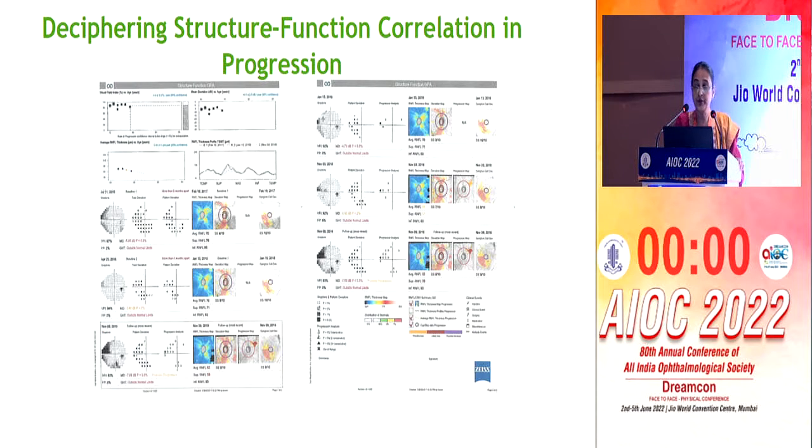Another most important part is that in a single glance you can integrate both structure and function. Just half a minute. In the upper part, that is the trend analysis for the function, and this is the trend analysis for the structure. We have different options also where we can change whatever features we want to see.